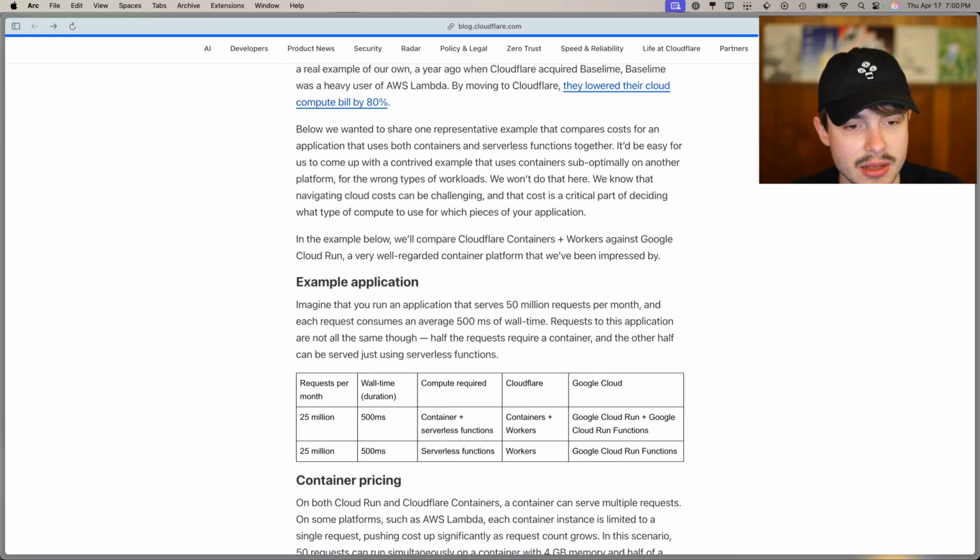So here's our example. Imagine you run an application that serves 50 million requests per month, and each request consumes an average of 500 milliseconds. Requests to this application are not all the same. Half the requests require a container, and then the other half can be served using serverless functions.